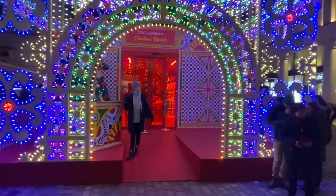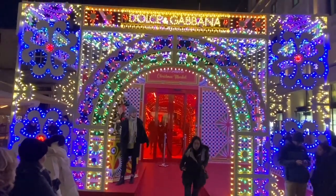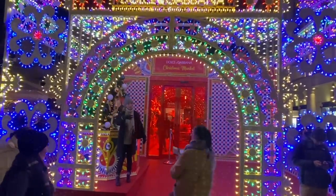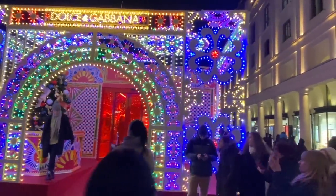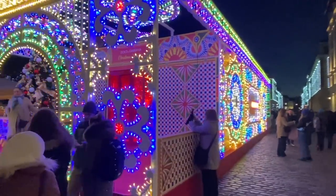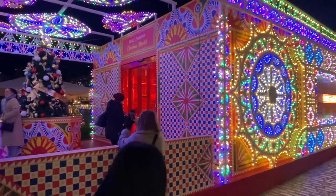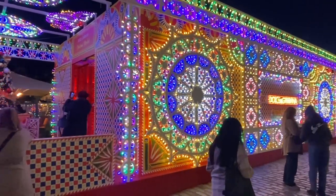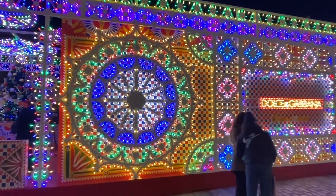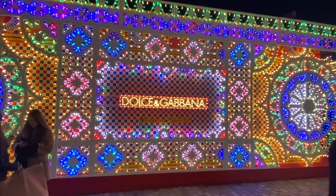Now I'm going to bring you in though to have a look inside. Look how pretty. I mean, it's very Dolce. Let's pop in and see if we're allowed to have a little film inside. I hope we will. Dolce&Gabbana Christmas Market. Well, wow. It is so pretty. I'm loving it. So festive. What do you think?